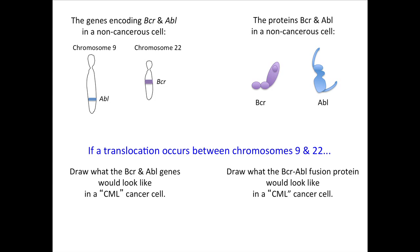We've gone through some principles of DNA structure and function, and here's your new assignment. Here are images of BCR and ABL before the translocation, and we'd like you to draw the product after the translocation. Please take a moment to do this with your classmates.